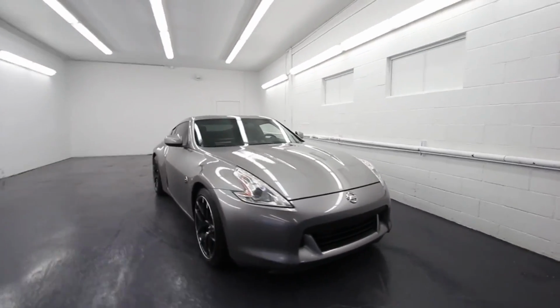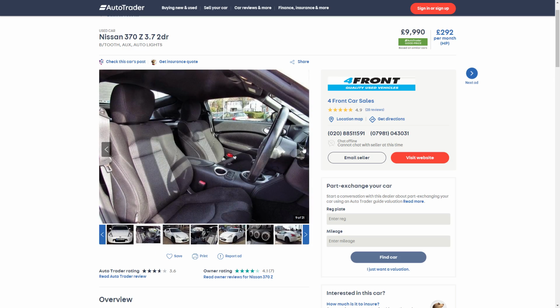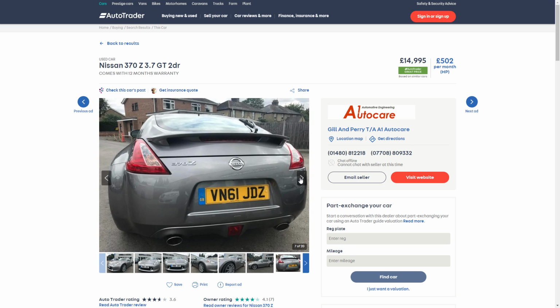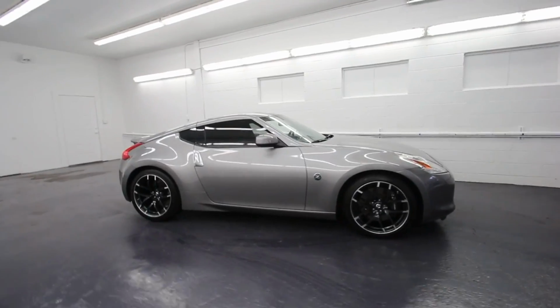The rear-wheel drive Nissan 370Z is a car with some serious specs for less than £15,000, and it even goes for as little as 10k on the high mileage models. But for £15,000 you'll get a 2009 to 2012 model with 30 to 50,000 miles on the clock. Not bad at all.